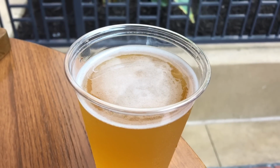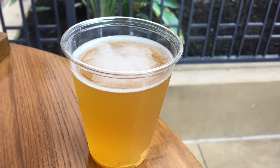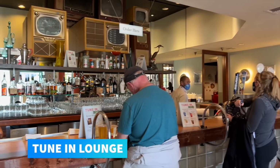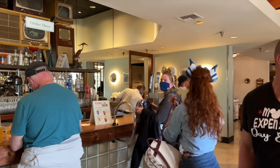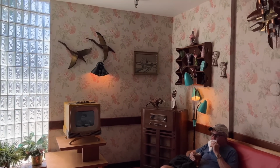Now, if you've had a long day in Hollywood Studios, it might be time for a drink, and here's where you're gonna get the best ones. We're gonna start at Tune In Lounge. This is a super friendly lounge. It's a well-kept secret tucked between two restaurants, 50s Primetime Cafe and Hollywood and Vine on Echo Lake.